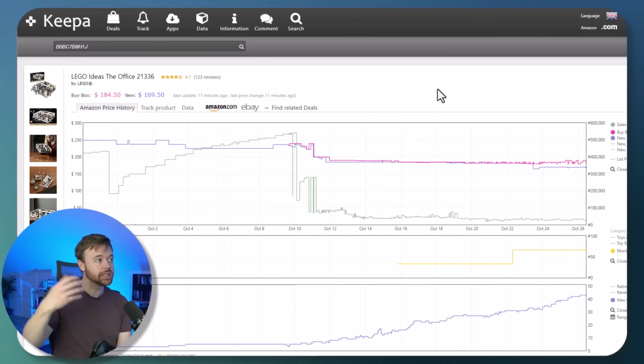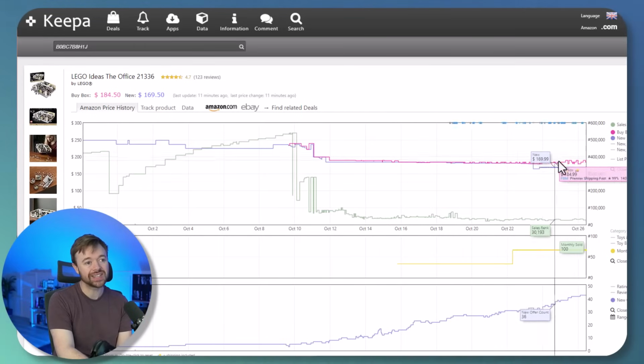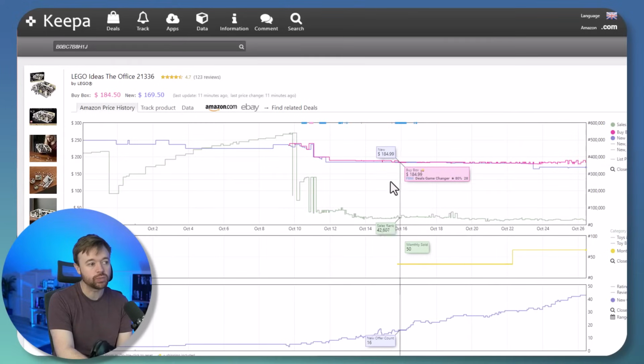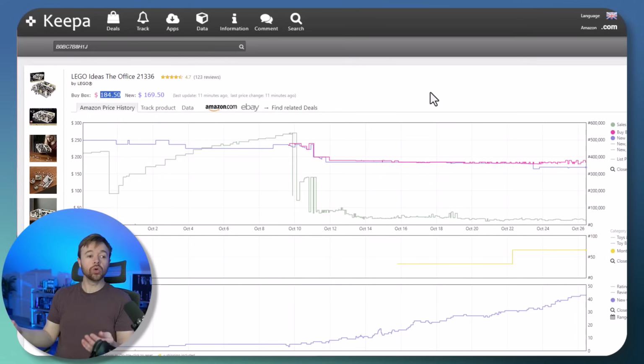So this is the listing that I would be selling this set on. If I had it as an investment, I would be listing it on this listing and selling it right here to all of these people that are loading up on it, because it is selling like crazy. Even at the $185 price, you can see that it's been at that price all throughout October, and it has been selling like crazy at that price. So it's only going to go up from here. The supply on this is going to dwindle.